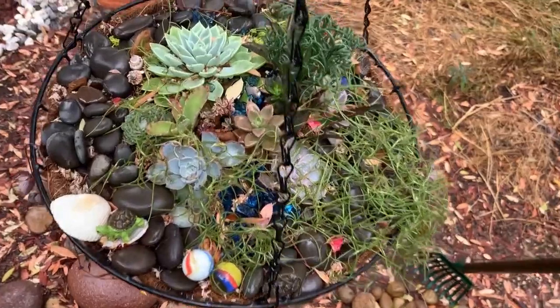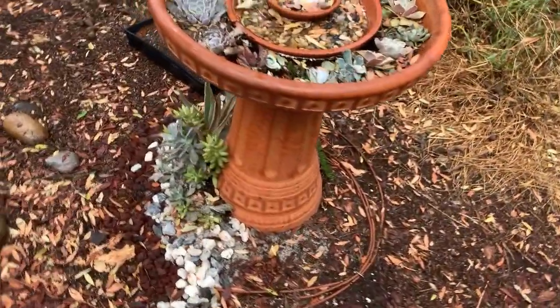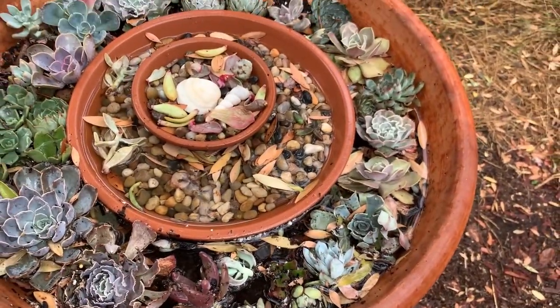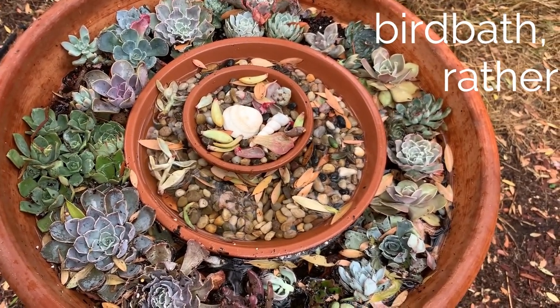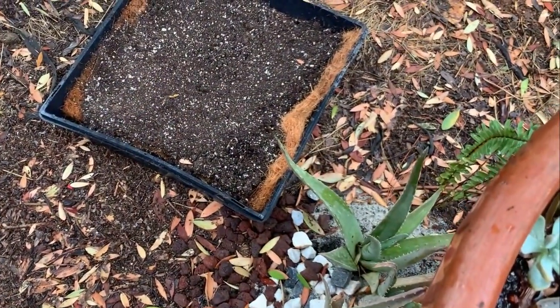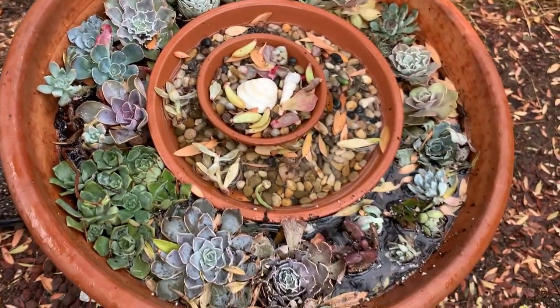Penelope planted up this hanging basket. I love it. This is one of the areas that definitely needs to be rescued from the rain. I did not put drainage holes in this fountain. And while it looks beautiful, I need to rescue them. I'm gonna put them into this flat that will drain and I can keep it out of the rain until I can get drainage holes in here.